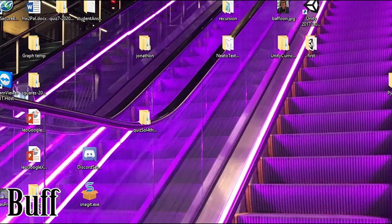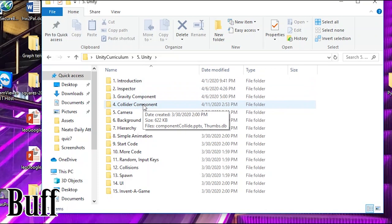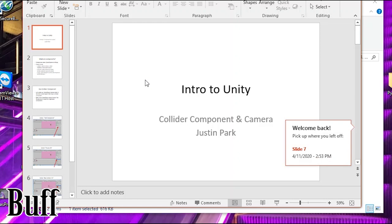So now I want to tell you what the lab is so you can practice this stuff. If we go into the Unity curriculum and we go into the folder called Collider Component, and we open up that PowerPoint, most of the Unity PowerPoints have the labs at the end.